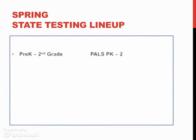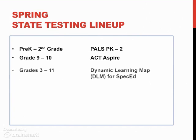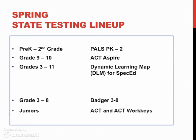This spring, some of our teams will face familiar challenges. The pre-K through 2nd grade teams will tackle the now all-familiar PALS test. The 9th and now 10th grade teams will have a repeat match with the new ACT Aspire test. And our special ed teams will face off against the Dynamic Learning MAP assessment. I have confidence that all these teams have learned from past games and will overcome these opponents easily.